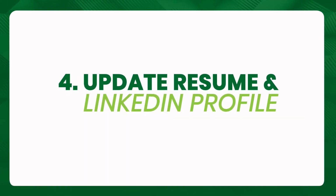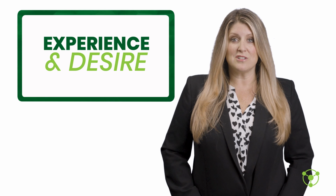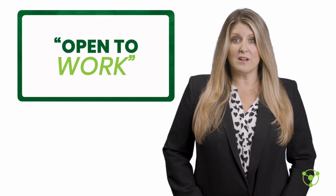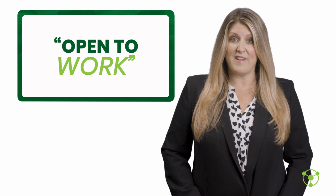Number 4, update your resume and LinkedIn profile. Make sure your resume and profile reflect your sales experience and the desire to find a role within medical device sales. Be succinct and detailed. List your awards and achievements in a visible spot, typically towards the top of your resume. Put your status as open to work on LinkedIn, so those who have recruiting accounts will be able to see and filter to find you.